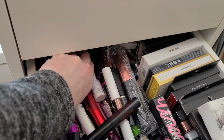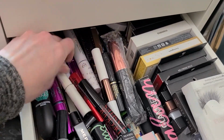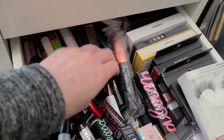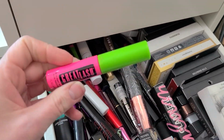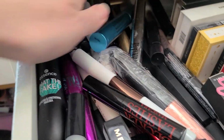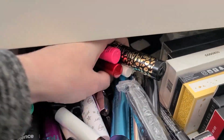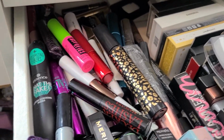I like how I've still got some Maybelline back here, the Great Lash. Man, that's taken it way back. I don't know what to do, y'all. I really don't. Oh, I got several of those, actually. All the lashes, and I don't really use lashes. But my daughter does, so. There's another Maneater. It's ridiculous.